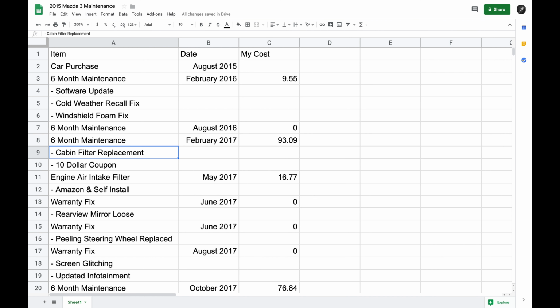They asked to do a cabin filter replacement, and the dealership was actually bought out by a different owner. So then I didn't have my free maintenance anymore. They refused to honor it, so I had to pay. So the cabin filter plus the maintenance cost me $93.09.